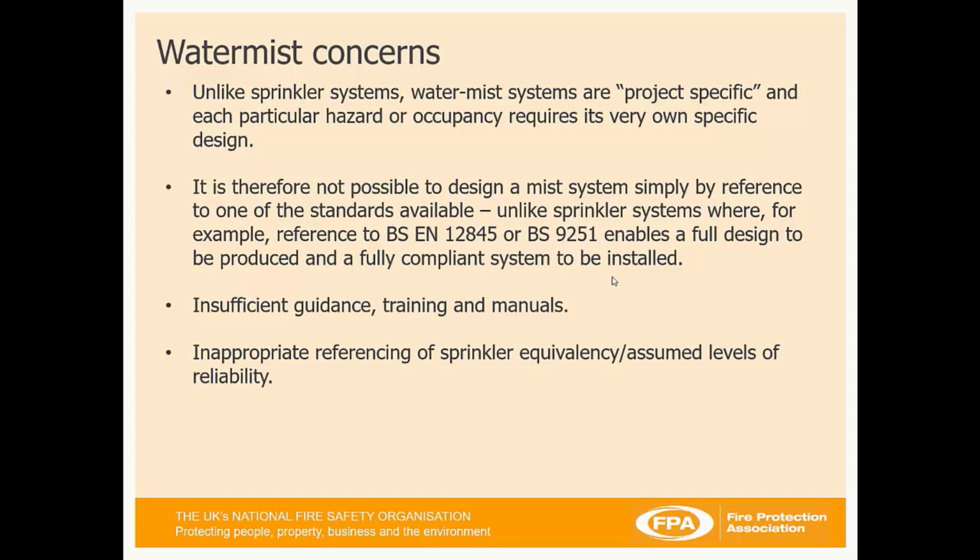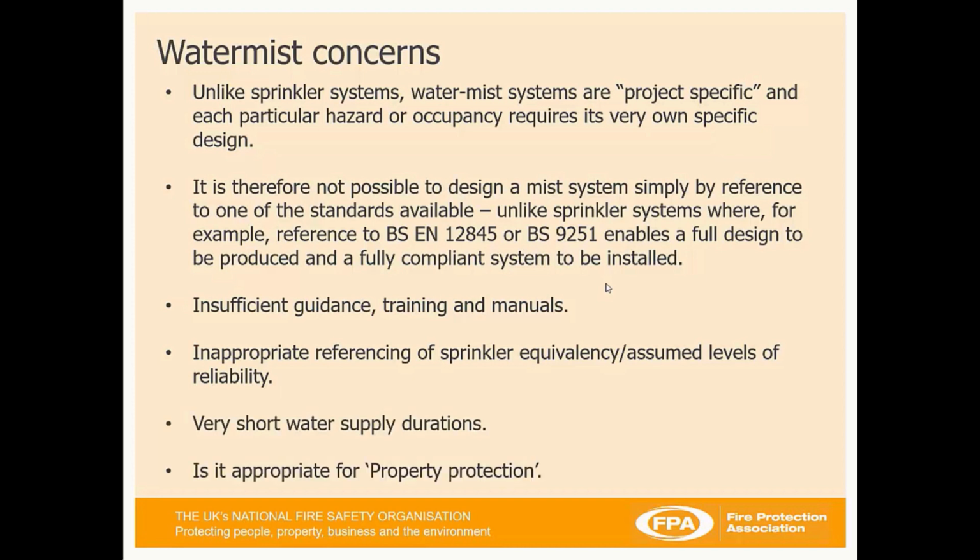Inappropriate referencing of sprinkler equivalency and assumed levels of reliability. This is unfortunately a reference that's constantly made for sprinklers and Watermist, and they are not equivalent in terms of what they offer. They have very short water supply durations, and the question is, is it appropriate for property protection?